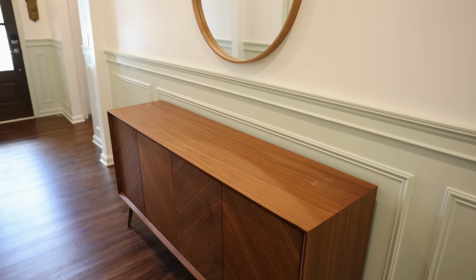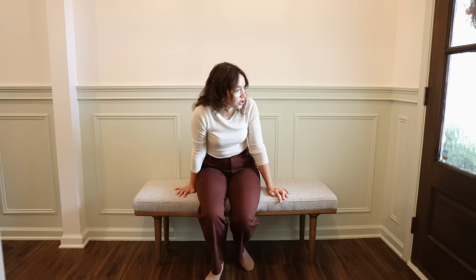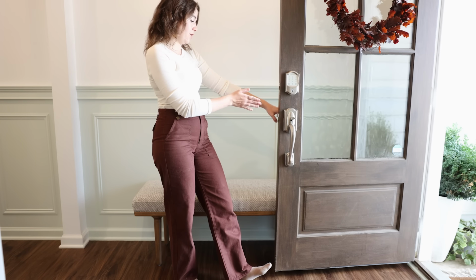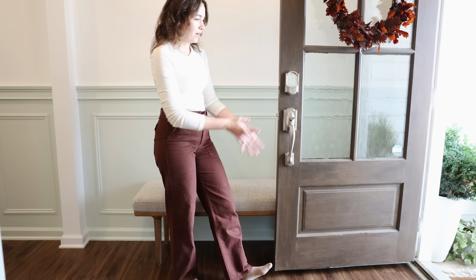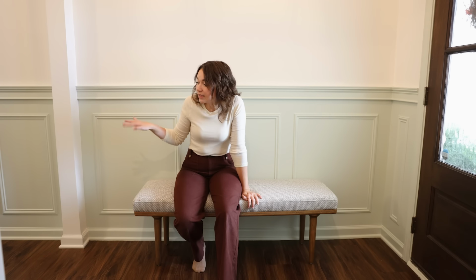Oh, I love that. Then along this wall, we're gonna add seating. Decided to go with kind of a skinny bench along here. Actually, let me test. This should allow the door to, yeah, it can still open up 90 degrees, a little bit more than that even. It's gonna allow for easy entry and exit. It's gonna be so nice for us having this for guests too. When you're getting ready to head out the door, you can just sit for a minute to put on your shoes.